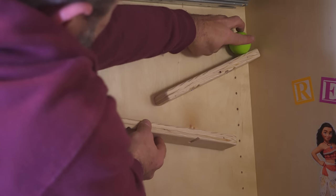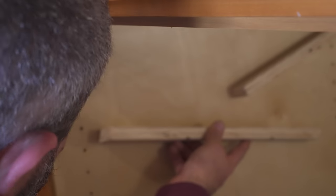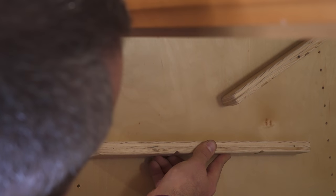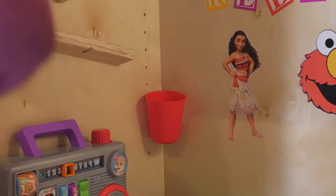Let's test it first. So this one comes down. This definitely takes some doing. Down a little bit. There we go. Proof of concept.